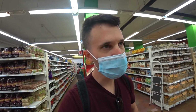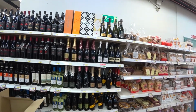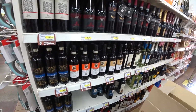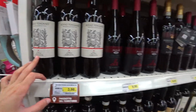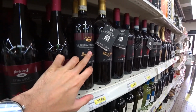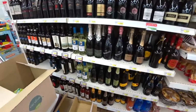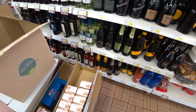And now for another very basic, elementary part of the Italian cuisine, which is, can you guess it? The wine. The wine and the prosecco. So you have two wine departments. So here you have the local wines of Monte Amiata, of Montalcino, which is all the local areas. If you want to buy local and help the local communities, you go here and you find the local wines.